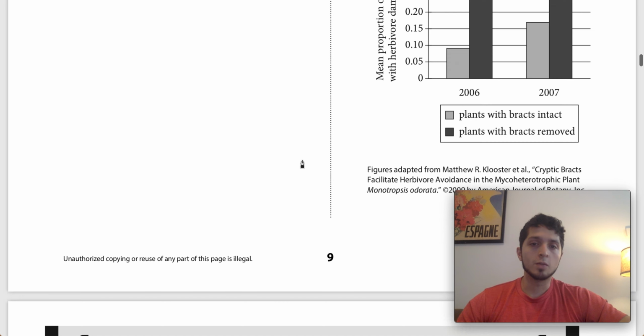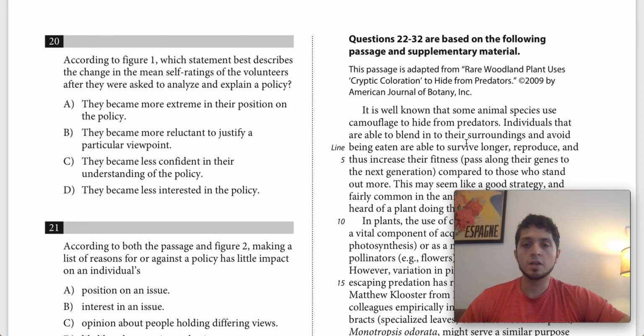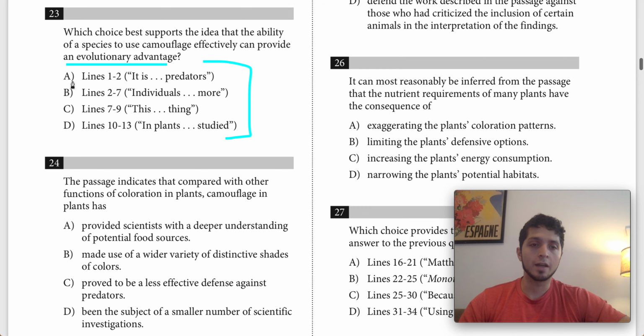So let's start with lines 1 through 2. That's right here. That says, it is well known that some animal species use camouflage to hide from predators. So this is our first text. I don't think this is so great. We're looking again for a text that's going to tell us why using camouflage is an evolutionary advantage. So this is telling us that animal species use camouflage to hide from predators, and maybe from that fact we could say that's an evolutionary advantage, but it's really not too direct, so I'm going to keep looking for one that maybe is a little more direct in making that connection.